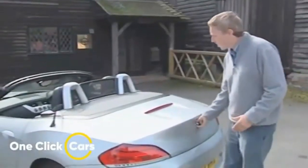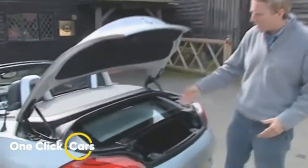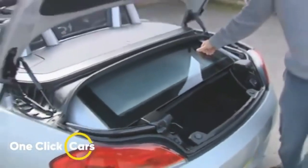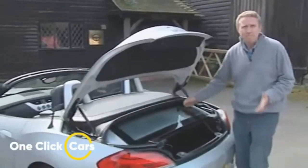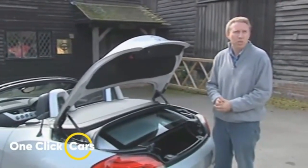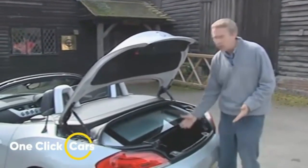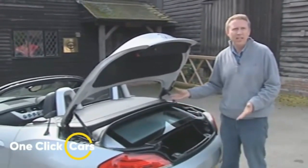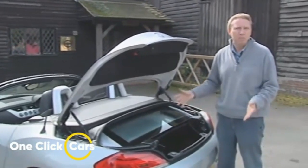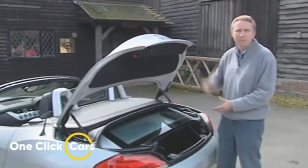When the top's retracted though, that figure falls to just 180 litres. That's about 25% less than you get in a rival Mercedes SLK. Annoyingly, you have to pay extra for the comfort access option, which enables you to raise this folded roof sandwich slightly to get hold of bulky stuff you put in the boot when the roof is up, but which otherwise becomes trapped there when the roof is down.